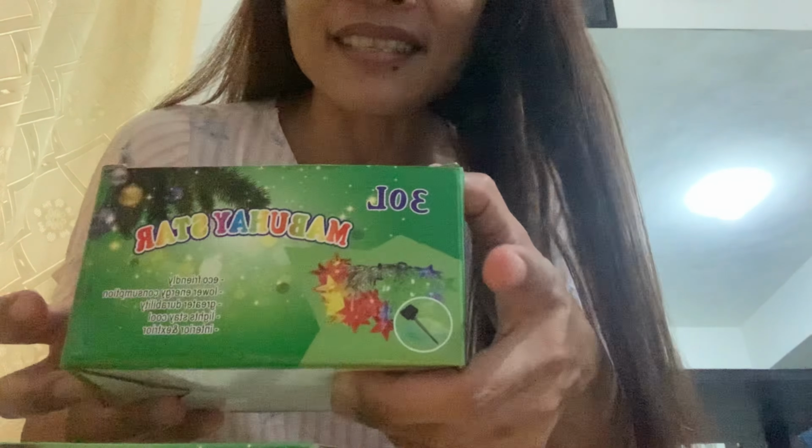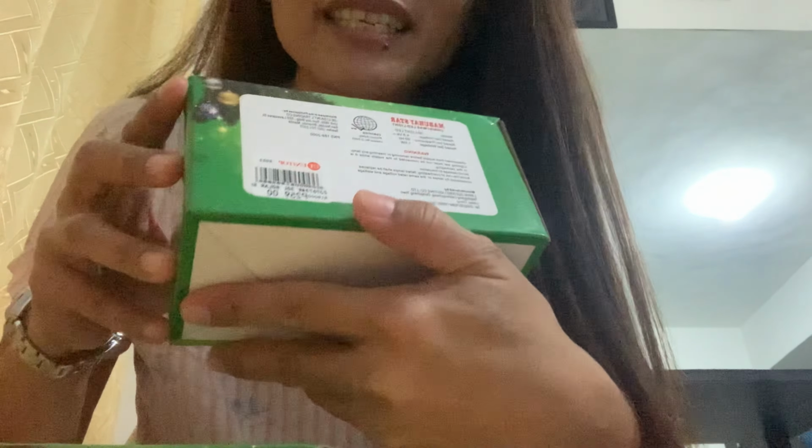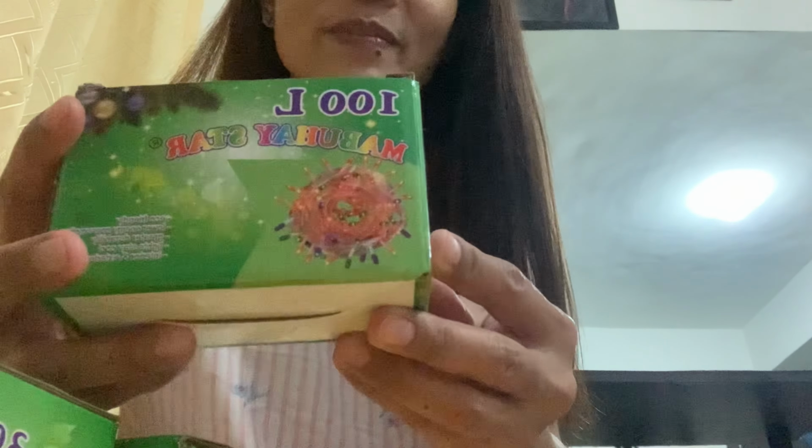Ayan, turkey lights. This is 259 pesos. Dalawa. At solar na ini. Ito ilalagay natin sa ating Christmas tree.